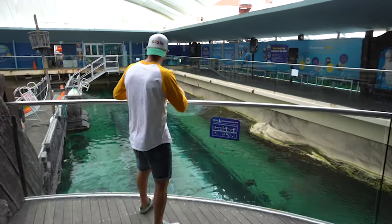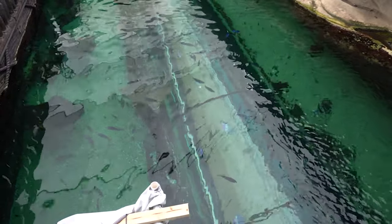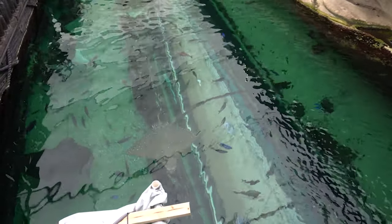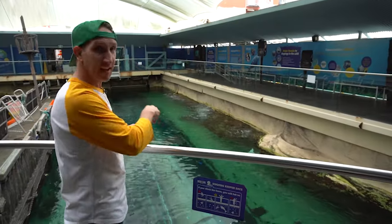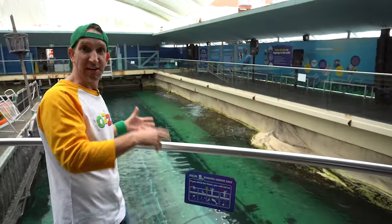Now check these guys out. Can you see them down there? We've got some eagle rays, and the cool thing about them is not only are they massive, but if you check out their back, they've got a unique dot pattern on their back, just like a fingerprint on a human. It's unique to them.